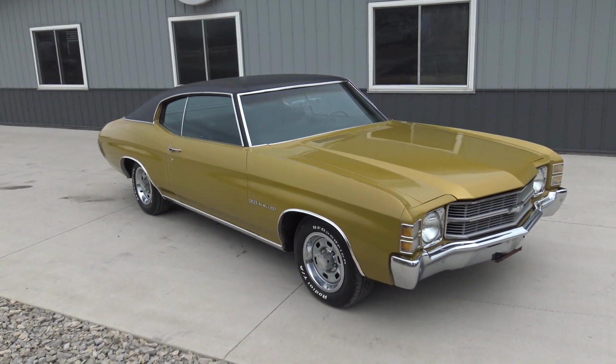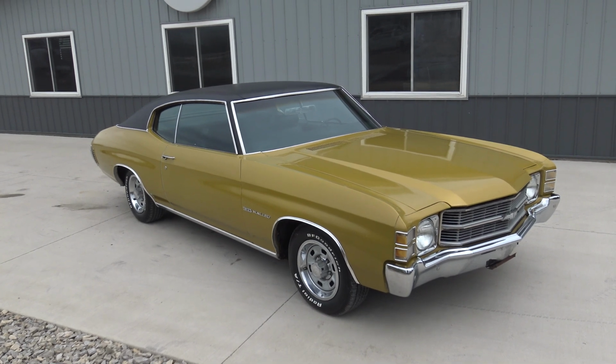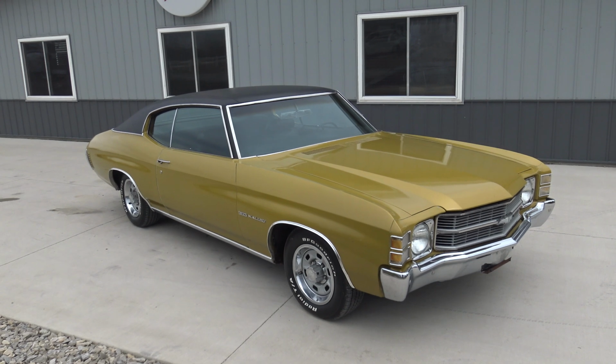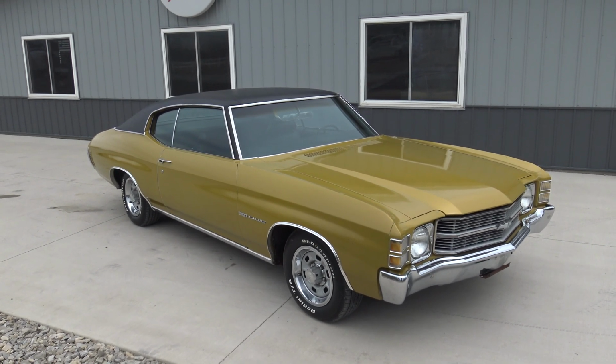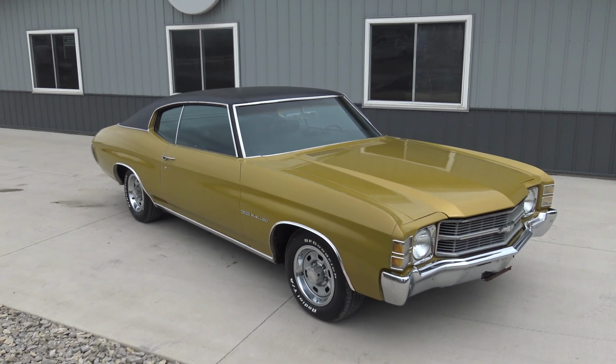Chad and I are super excited to dive into and show you guys this 1971 Chevy Malibu. This car was one owner until 2010. It's got 37,000 original documented miles, but I think you're gonna look long and hard before you find a Chevelle as rust-free and original as this one right in front of us.